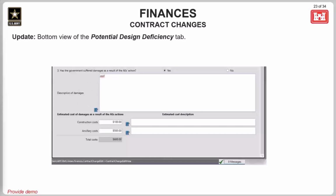So before we get into the demo, I'm going to, again, review the next few slides and try to encompass them all in one demo once I'm finished.